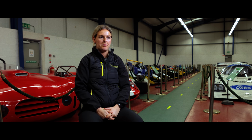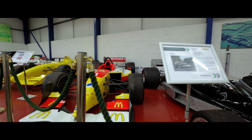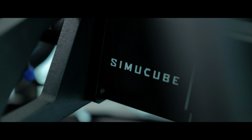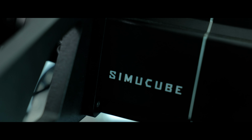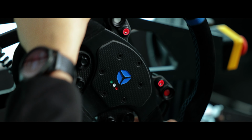The Simucube 2 Pro will do from karting level all the way up to professional racing driver level, up to Le Mans 24 hour, whatever it is you're competing at. It's a very impressive piece of kit, really high quality, and will probably do until the end of your racing career, which I hope is quite far away from me. But it's an incredible piece of kit, very durable, and yeah, I've been very impressed with it from the second that I started using it.